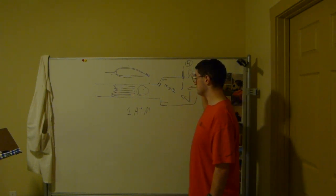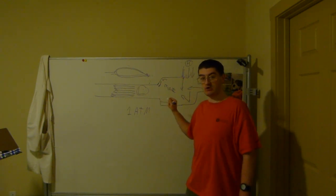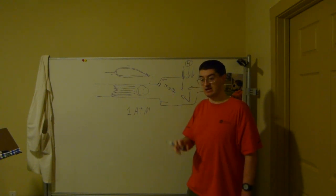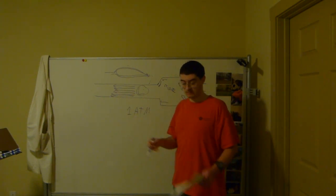So that means your engine is doing less work to get the exhaust gases out, which means more of that power that's being generated can go straight to your wheels. And so that is the main way that an exhaust system can increase horsepower.